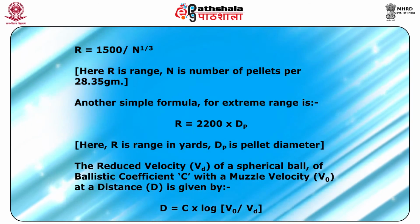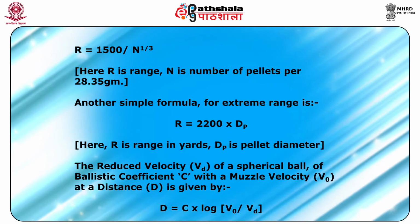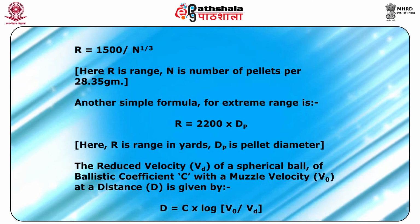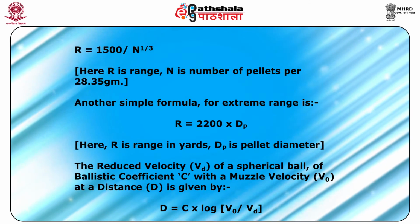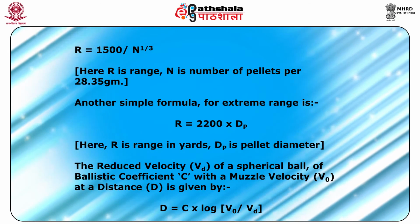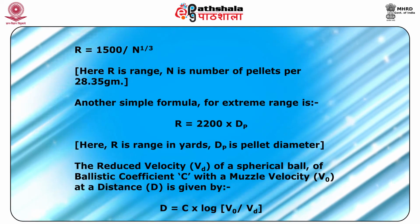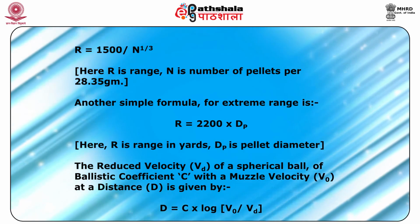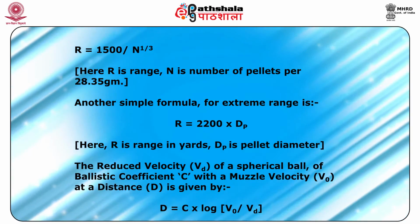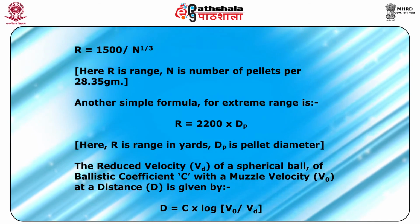Then comes the extreme range, which is denoted by R. Extreme range of a shotgun projectile fired at 30-degree elevation can be calculated by R is equal to 1500 by n raised to the power 1 by 3. Here R is the range, n denotes the number of pellets per 28.35 gram. Another simple formula for extreme range is R is equal to 2200 into dp. Here R is range in yards, while dp is pellet diameter.